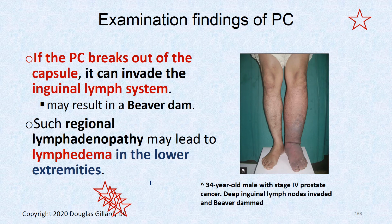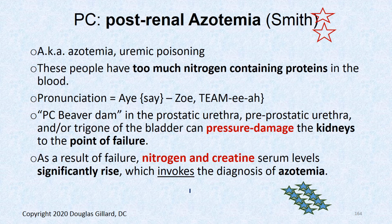Doesn't always happen, but here's a 34-year-old male with stage 4 prostate cancer, and it got into the deep inguinal lymph nodes so bad that it caused a beaver dam of that important system. And so he went to the doc when his foot started swelling up. If the prostate cancer leaks out of the capsule, it can invade the inguinal system. And such a regional lymphadenopathy can definitely cause lymphedema, and it did in that case.